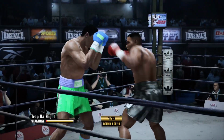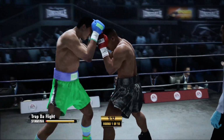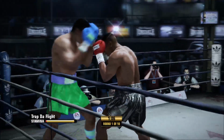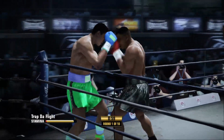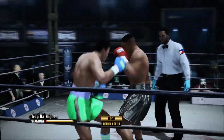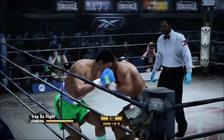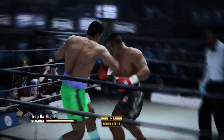Two good jabs by Muhammad Ali. Muhammad Ali blocks that punch. Unable to score with the hook. A little give and take, and here comes the left hand. Good block by Ali. Good exchange.